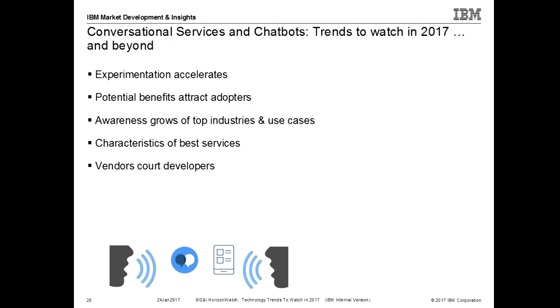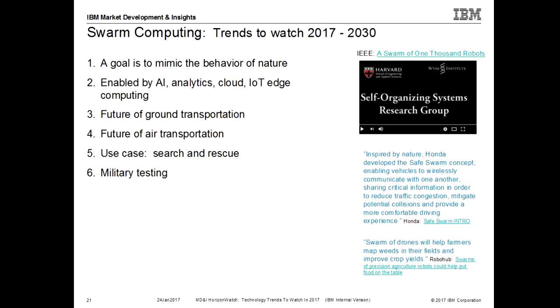On the conversational services and chatbots, this is going to be a hot area in the next few years, and it'll be very interesting to see how these conversational services and chatbots play their way out in the enterprise area. But anyway, that's a trend that we're really watching pretty closely.